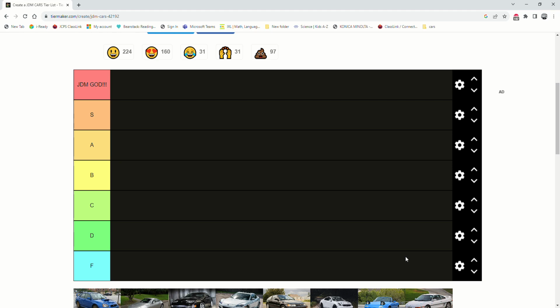And in today's video, we are going to be doing a JDM car tier list. So, right here we have the F tier, the absolute worst JDM cars. I don't think there will be any F tier cars. Next up we have D tier, which is also bad, but I don't think there will be any D tiers. C tier, there may be at least one or two.